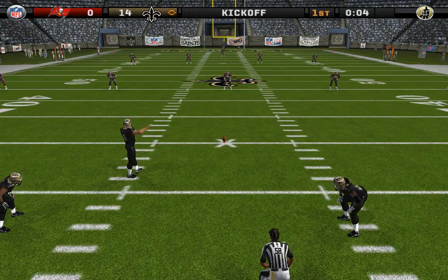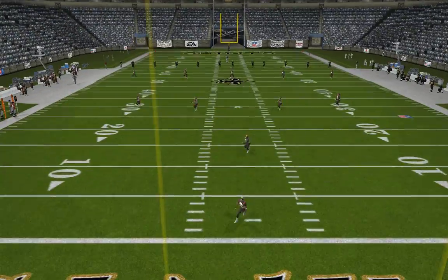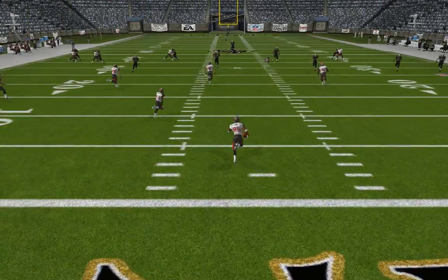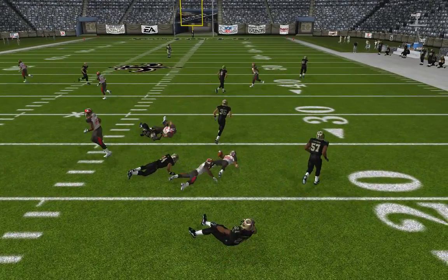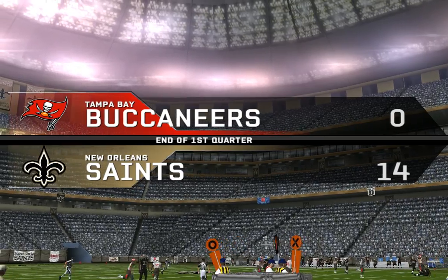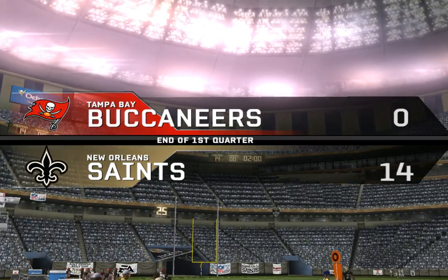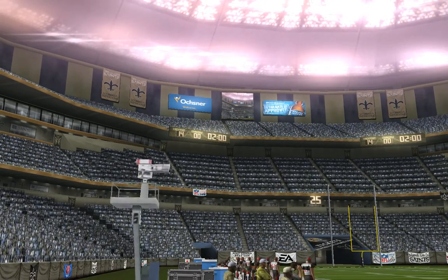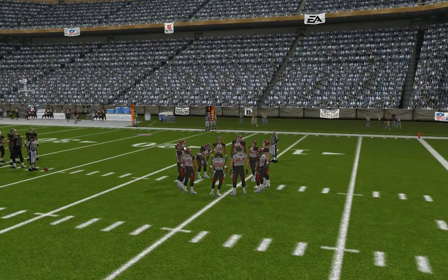Number six will be kicking off. Patton back deep to return, from the 1 yard line. Patton takes this one back to the 21 yard line. So at the end of one, the score is 14-0, Saints. The score is New Orleans 14, Tampa Bay 0. The teams have switched sides, and we'll start the second quarter.